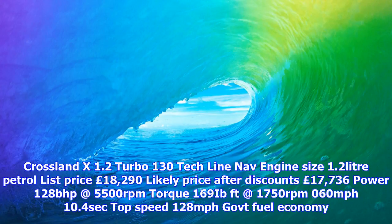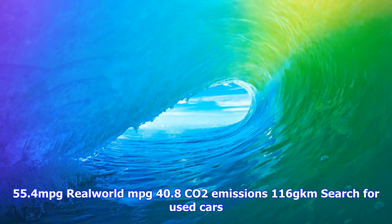Vauxhall Crossland X 1.2 Turbo 130 Techline Nav. Engine size 1.2-litre petrol. List price £18,290. Likely price after discounts £17,736. Power 128 bhp at 5,500 rpm. Torque 169 lb-ft at 1,750 rpm. 0-60 mph 10.4 sec. Top speed 128 mph. Government fuel economy 55.4 mpg. Real world mpg 40.8. CO2 emissions 116 g/km.